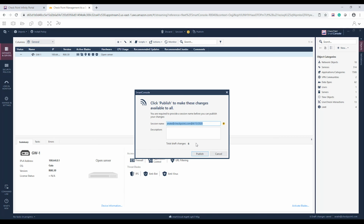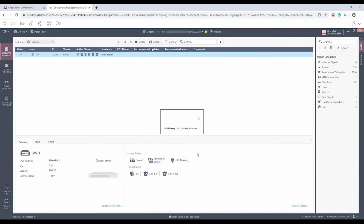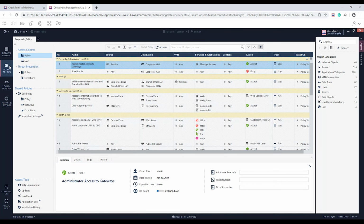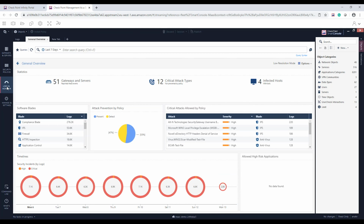That's it. In minutes, you have an R80.40 management with the full functionality running as a service, and you have all of your gateways connected. From here, you can focus on managing your organization's security. Focus on analyzing the logs and events. It's as simple as that.